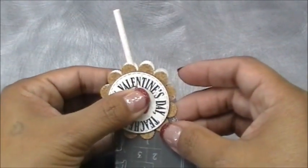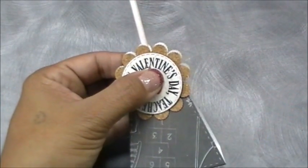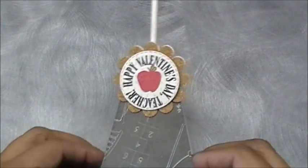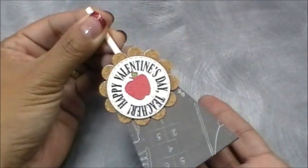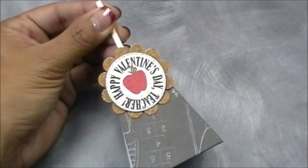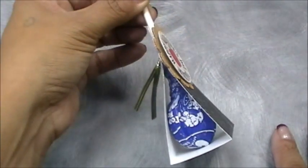It feels so weird doing a Valentine before Thanksgiving and Christmas, but it had to be done. That's so super duper cute. Now you could just go ahead and hand it to your teacher super simple, just like this. You could add a bow, you could add ribbon, whatever your little heart desires, my friends. But I think this is perfect just like so.